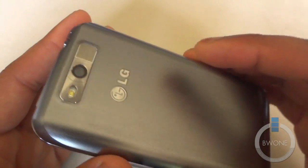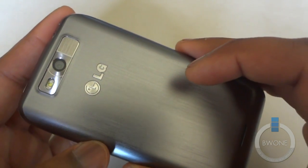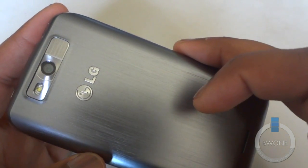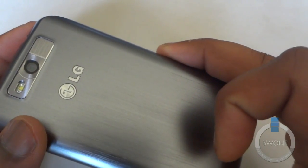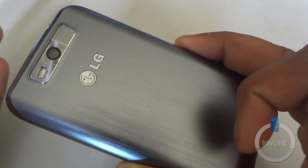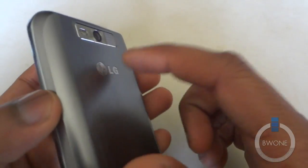Going towards the camera, putting it through its paces, I came away rather unimpressed with LG's offering. Colors were continuously cooler in nature, and images came out on a bluish side. Setting that aside, if you're in decent lighting conditions, the camera can provide more than usable photos, but they definitely could have. I mean, it's a beefy device. They definitely could have packed a bigger sensor in, but I'm just being picky.